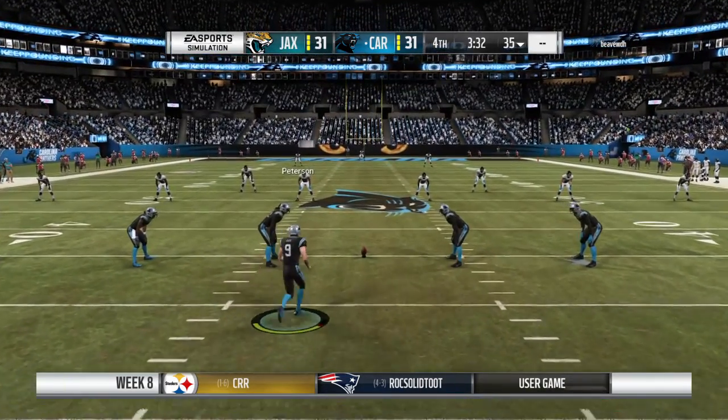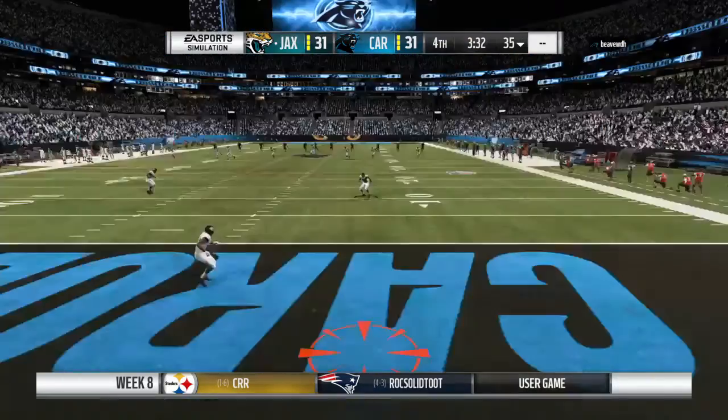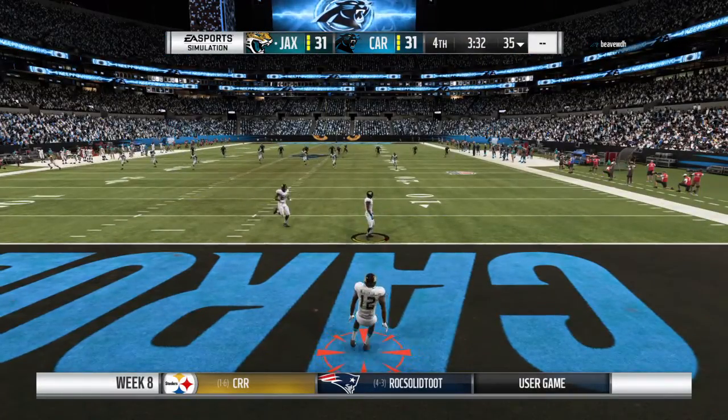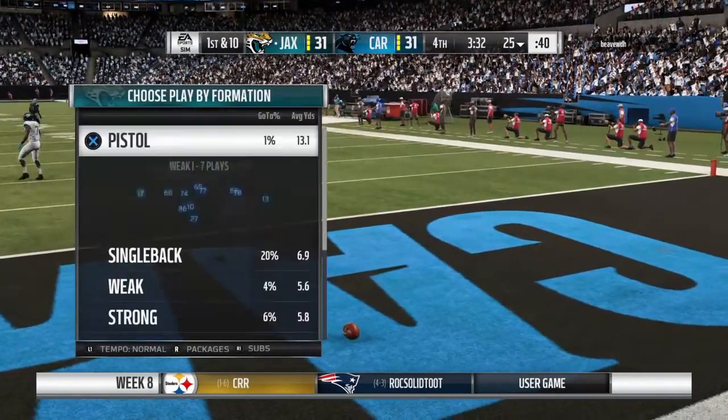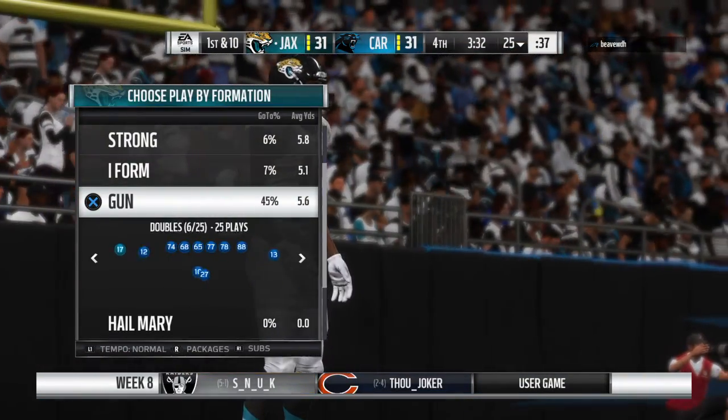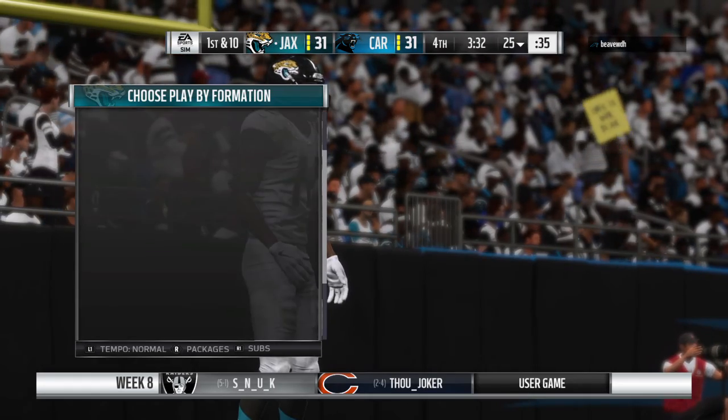Set to go now with the kickoff. These two teams all even again as we continue in this wild fourth quarter. This will be taken to the back of the end zone. Out comes the Jacksonville offense as they get set to take over here.